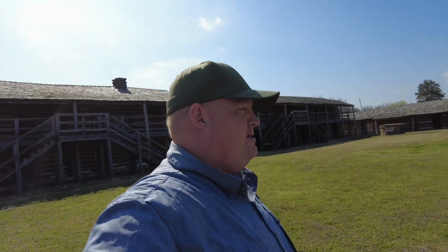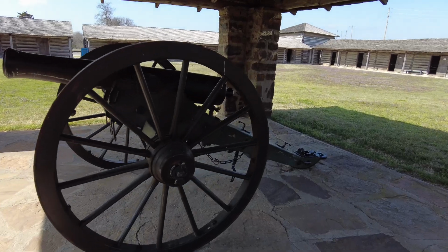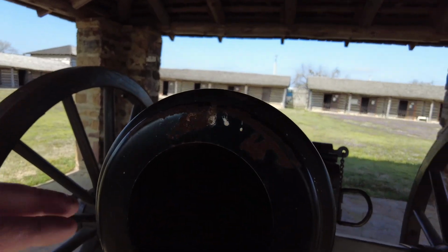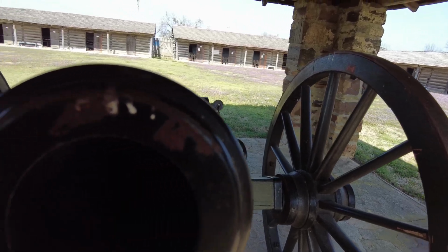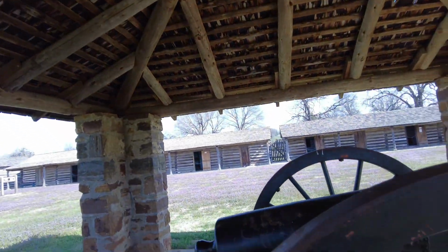And you could see one field artillery piece here, which we're going to go take a look at before we get out of here and head to the next place. So they do have a really neat artillery piece here, and it appears to be a Civil War era reproduction cannon. As you can see, there are no stamps along the barrel, so I do believe this is a reproduction, but a working model on the carriage, and pretty well protected as well.